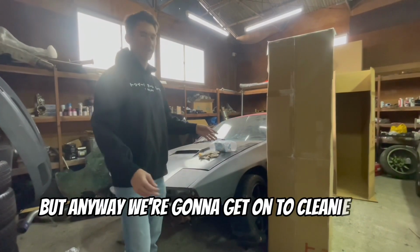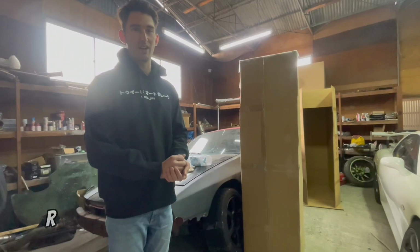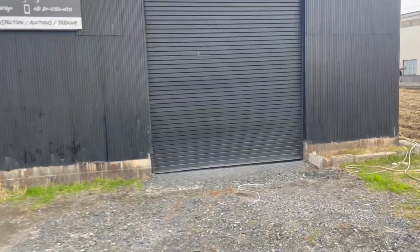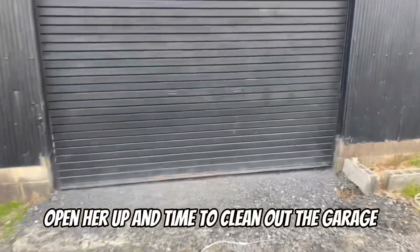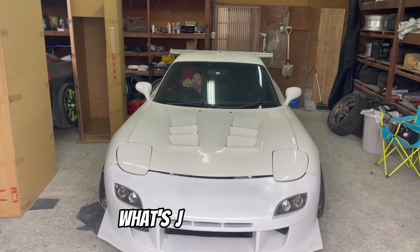But anyway, we're going to get on to cleaning up and get this done, because we're still busy with orders as well. Open her up, time to clean out the garage. Oh, what's going on in there?